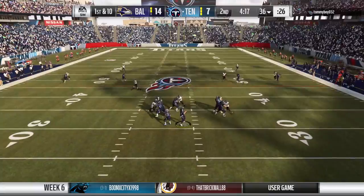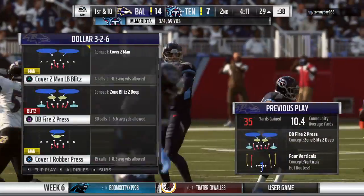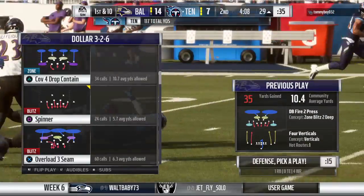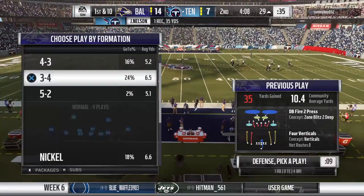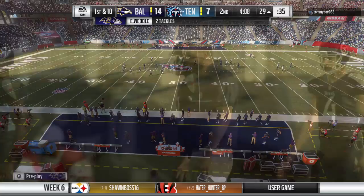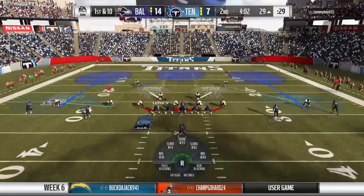On 1st and 10, here's Mariota. In the middle of the field, he's got Nelson. And he'll be taken down, but not before getting this inside the 30. And that one results in 35 yards. So in Raven territory now, here's a 1st and 10 as they're down to the 29-yard line.